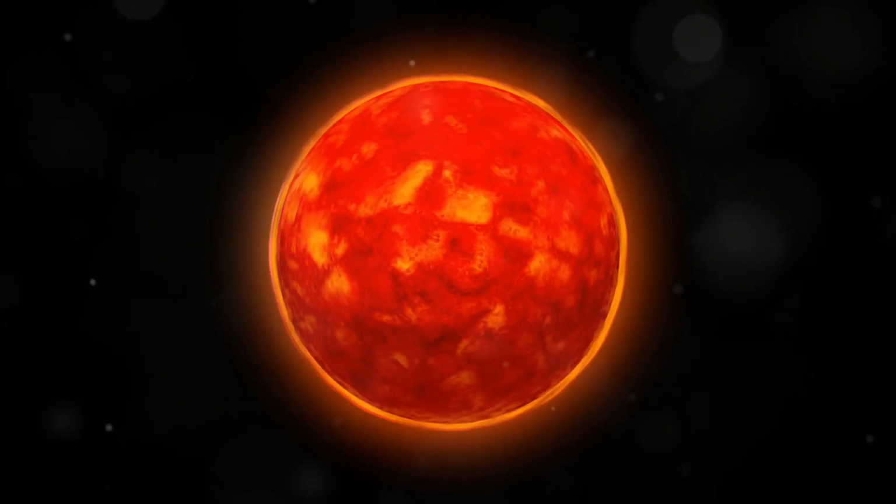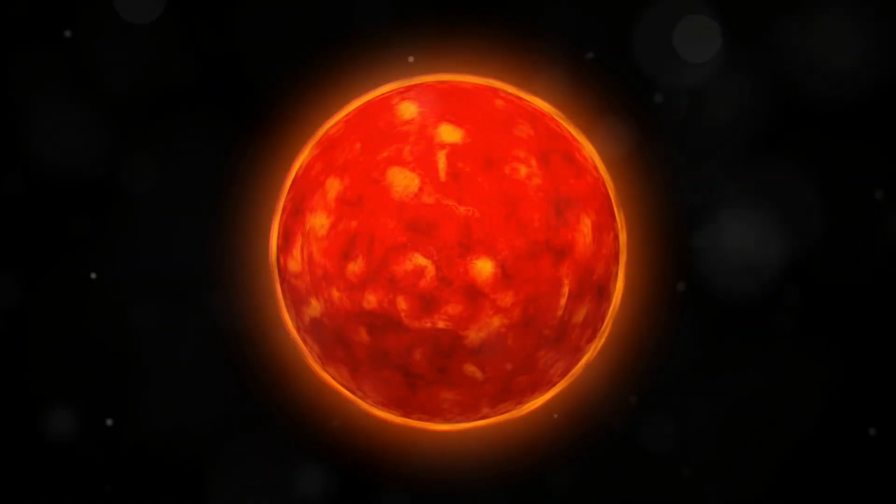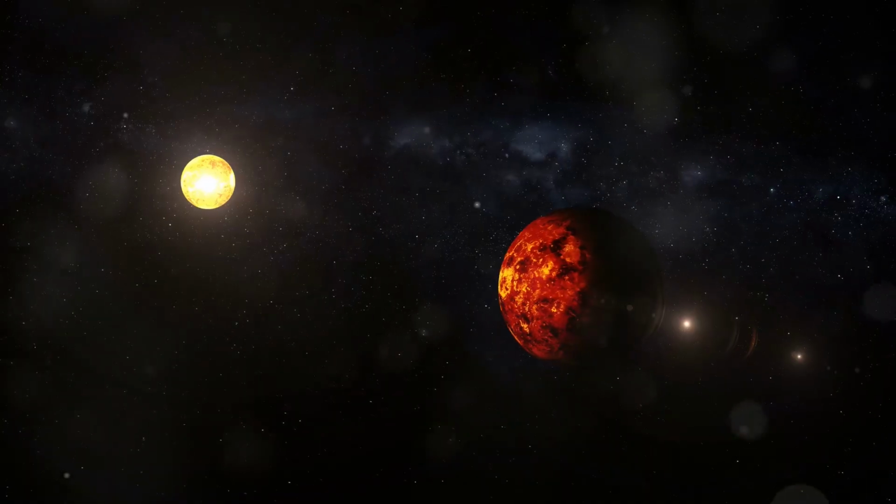Wolf 359, the faint red neighbor. Next on our cosmic journey, we are stopping by Wolf 359, a red dwarf star located about 7.9 light-years away from Earth. If you do not count Luhman 16 and WISE 0855-0714 as true star systems, then Wolf 359 would be the third closest star system to our own.